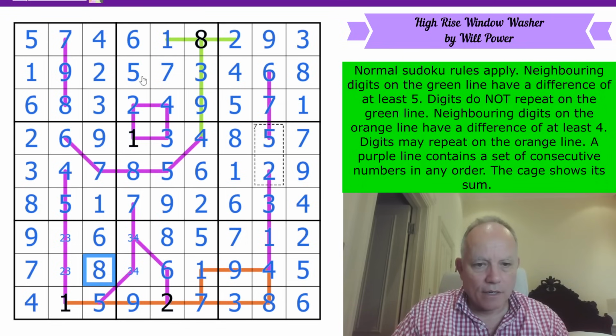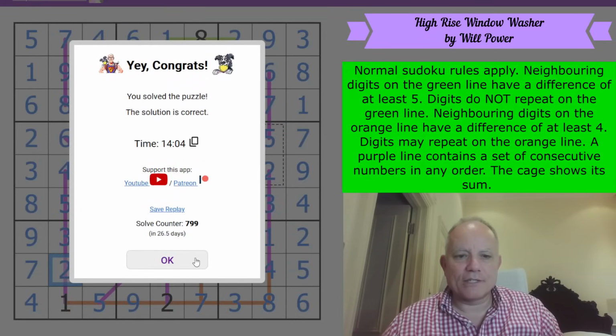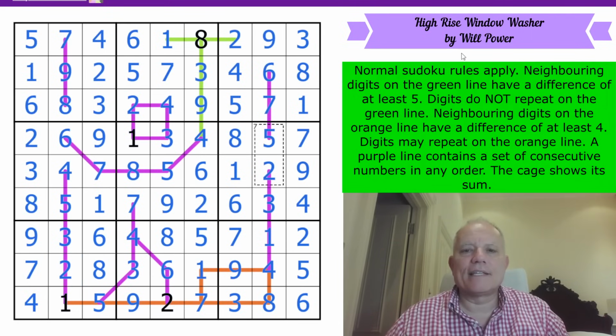Now, I can do these other bits as well. 3 and 4, 3 and 2, and there we go. That is the high-rise window washer. Shouldn't have taken me 14 minutes. Should have taken me a bit under 10, I would think. But it's been a popular puzzle. It remains so, and that's very nice.